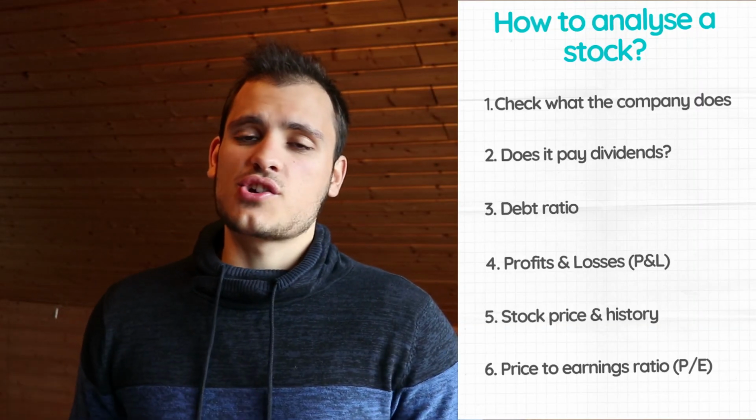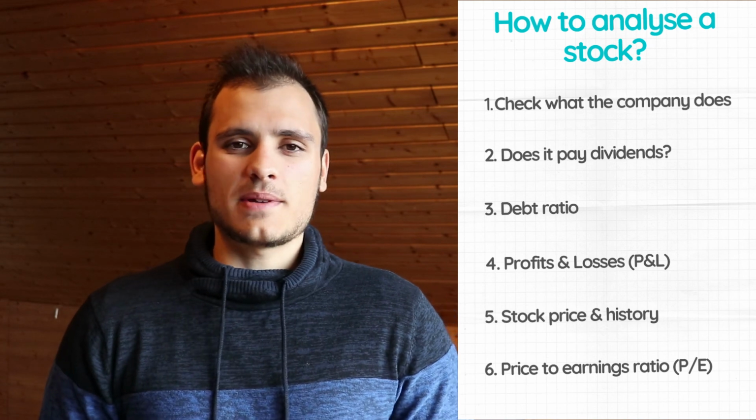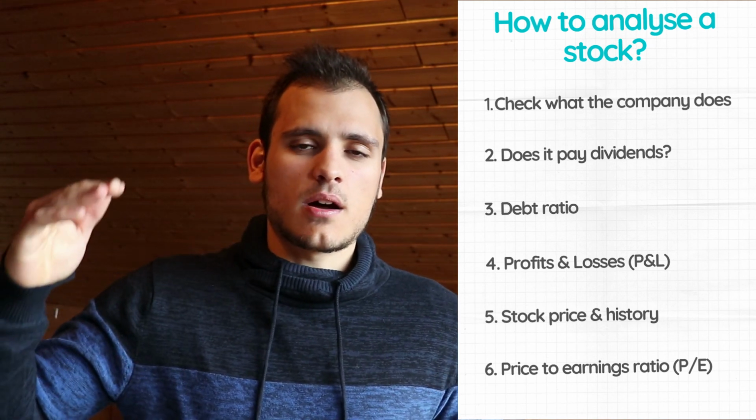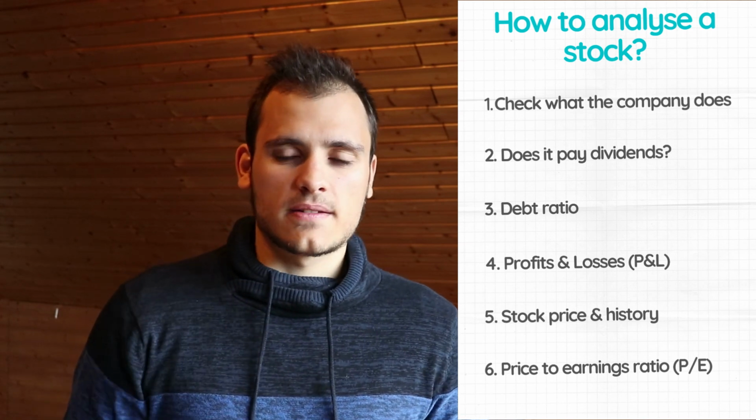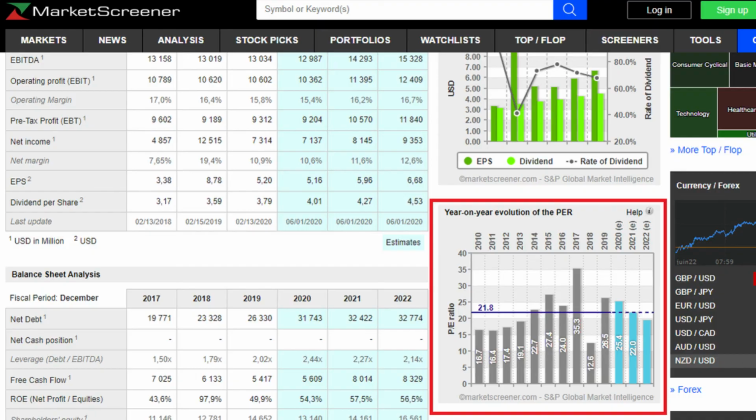After this, I also like to check the price to earnings ratio of the company. And what this basically tells you is how many times this company is trading the earnings that it is making per each share it has. To check it, I go to the website Market Screener on the financials section, and then if you scroll down a bit on the side, you have a graph that displays the average price to earnings ratio for the past, if I'm not wrong, 10 years.